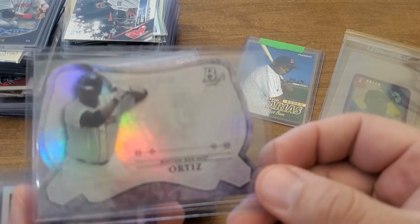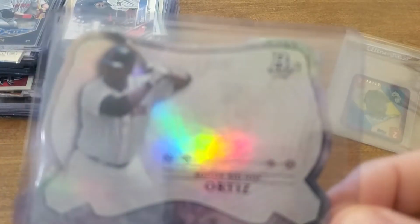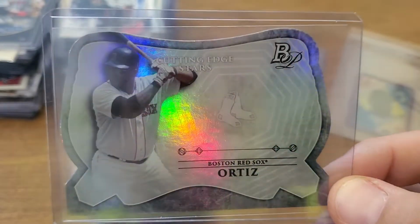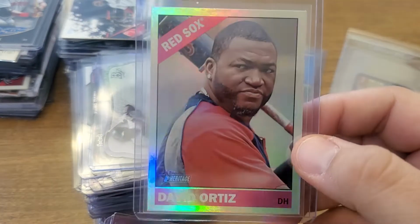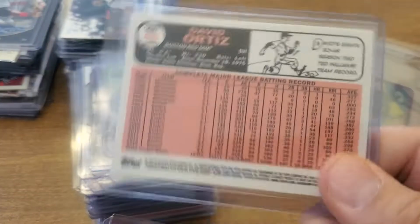Look at this thing. Man. Super shine. Got the Red Sox logo there in the middle. Wow. Another old school Heritage Chrome. Shiny. And look at that.